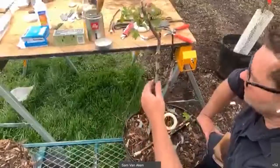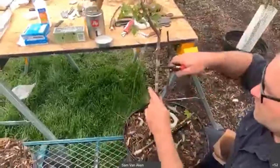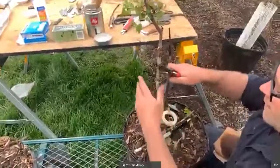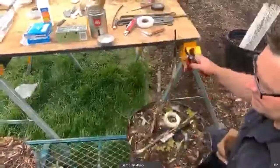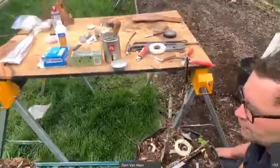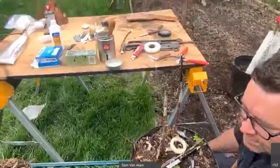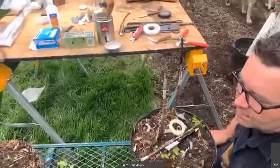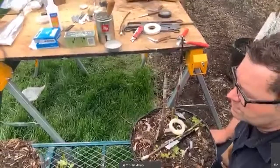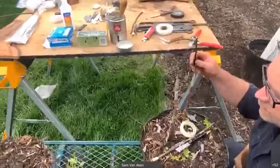You come back towards the end of winter, and you would cut the top of the tree off, and then these would become growth buds and you've grafted the peach tree. But that's pretty much only done with peach trees. Plums, apples, pears are all pretty much grafted this way.